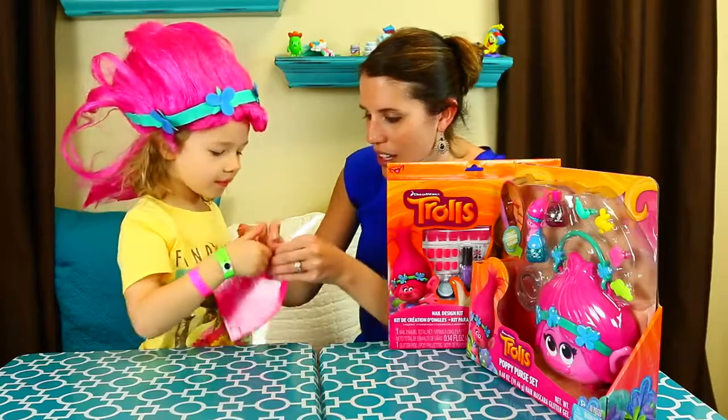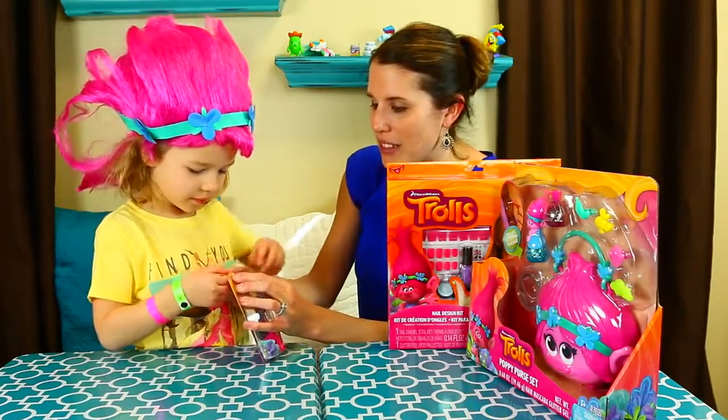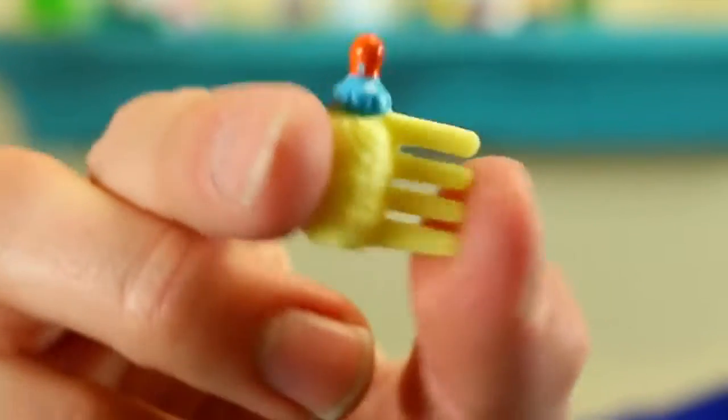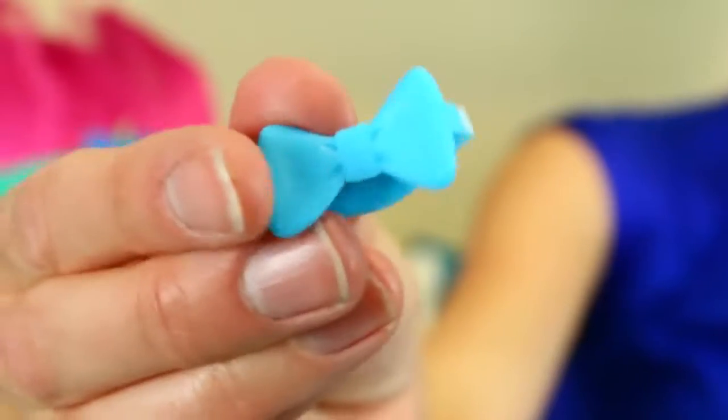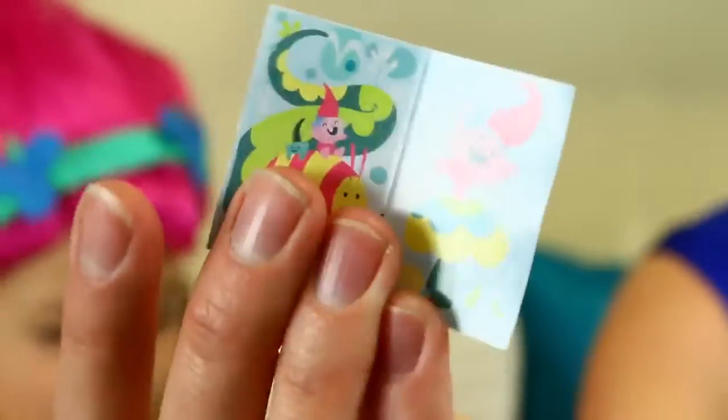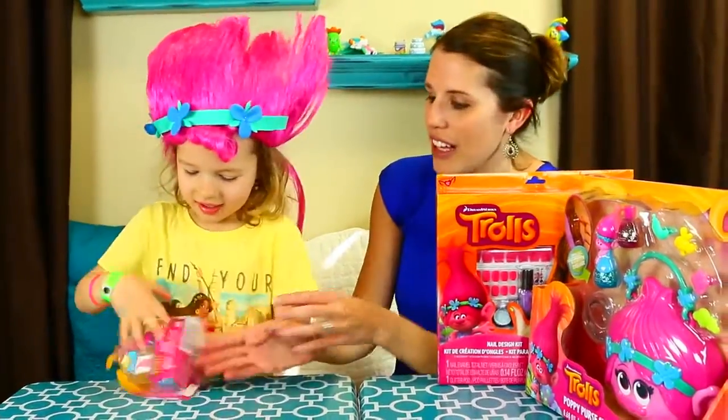She's like the cutest character in the movie. Wait, I'll help you open this part. And she comes with, do you remember what she comes with? Brush. And a baby bottle. And a baby. And a hair clip. And a cute little baby bedtime story. Yeah, or like a picture book for Poppy. Here we go, let's open it up. And here you go, you can do the rest.